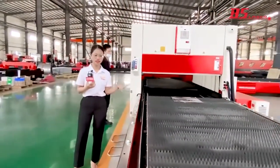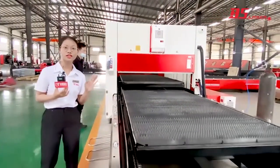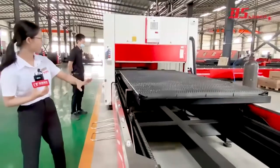After finishing the exchange, these two tables will always remain at the same height. So you don't need to frequently adjust the height of the cutting head. Look, this one is moving out with no delay.